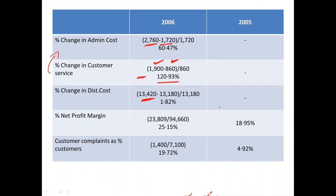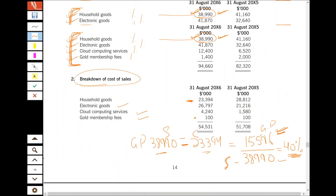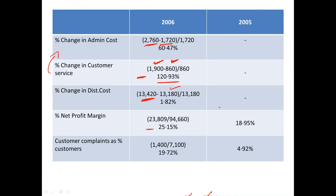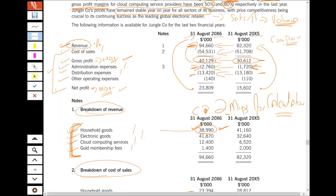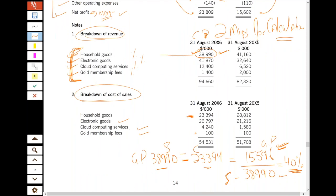Then we have net profit margins. Simple: net profit divided by sales. So this is how we have worked out the net profit margin. This is mainly all the financial that I've worked out, because too much financial information is given in the question. Now, this is one non-financial measure that I have worked out here: customer complaints as a percentage of customers. There are two things that I'm telling you: how I've worked this out, and why I've worked it out.